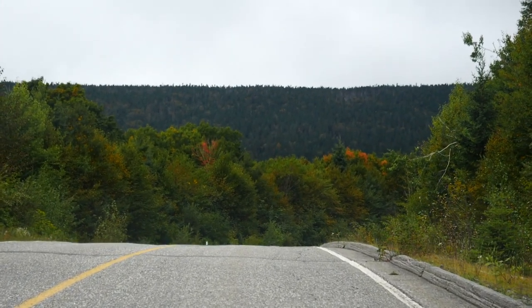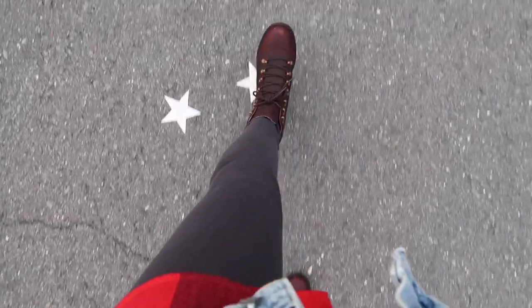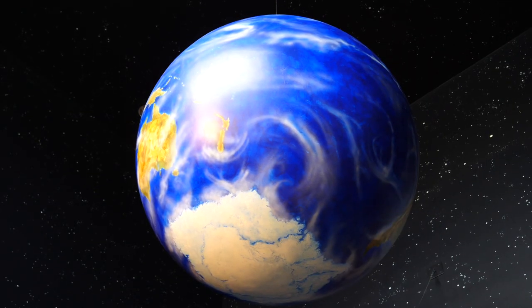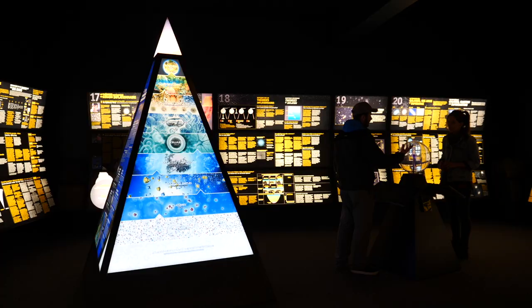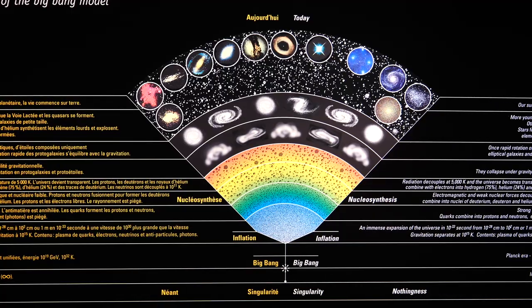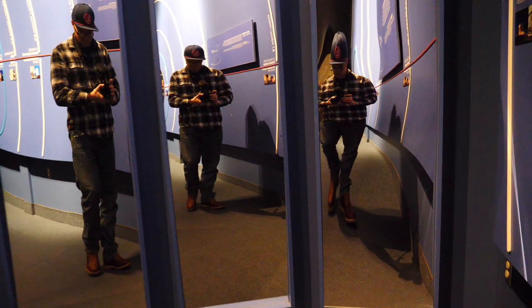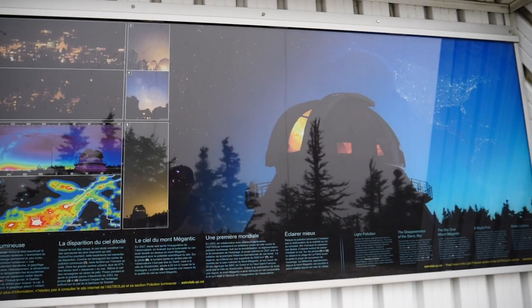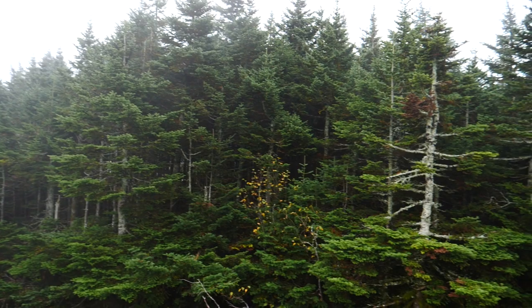During our stay in Mont Mégantic National Park, we also visited the Astrolab, which is an astronomy research center focused on making science accessible to the public. You see, our main reason for coming all the way out here was to do some stargazing. Mont Mégantic is located in the heart of the first international dark sky reserve, and that means it's an astronomy lover's paradise. Because there's hardly any light pollution in the area, it's the perfect place to see and study the stars. However, fog and rain did put a bit of a damper on our plans.